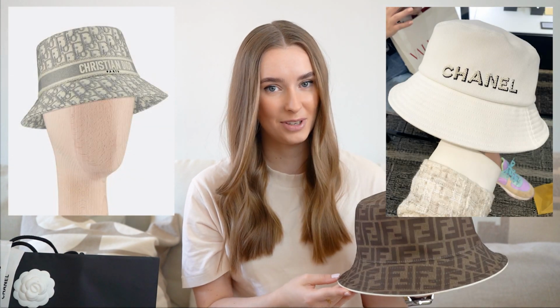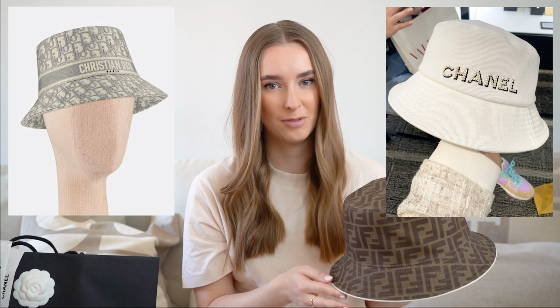I also tried on the grey oblique model from Dior and a white one from Chanel, and I liked all three of them, which I was very surprised of. But I think that the Fendi one has the best fit for my head because it's not too big. And yeah, it's a perfect bucket hat as a starter, so to say, because this is the very first bucket hat I own. And we'll see, maybe I'll develop a love for them and get some more models in the future. Who knows? Alright, let's continue with Chanel.